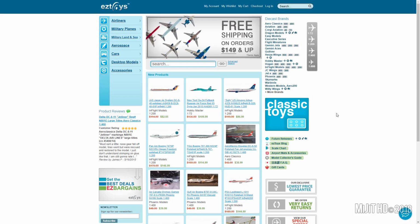Today I'll be going through the Inflight 200 June 2018 new releases. These have been released within 4 weeks of the previous releases, which were the May releases, and it's pretty surprising that they have released them so close together. Also, I'll be taking a quick look first though at a couple new J-Swings models.